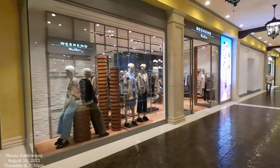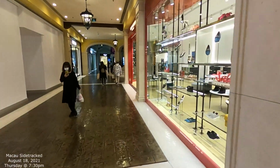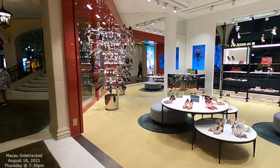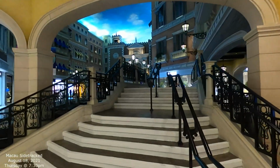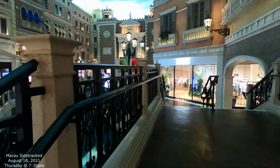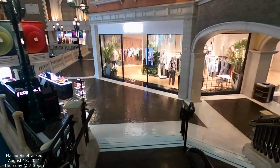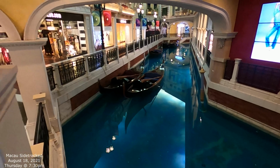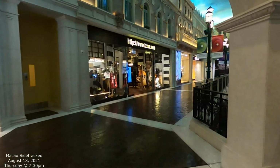Bathroom corridors. Let's kind of see here. Yeah, at least you get this little taste of some of the casinos here. Let's head on up. We'll head on over. Kind of quiet. It is a weekday, and it is maybe 7:30.